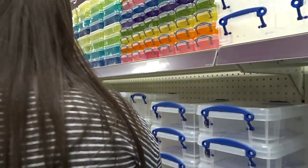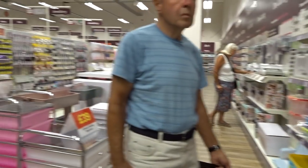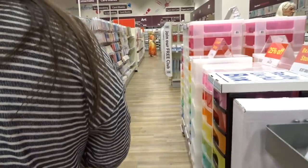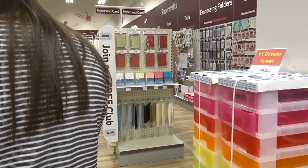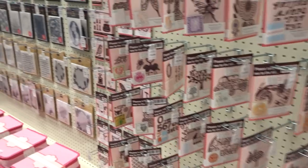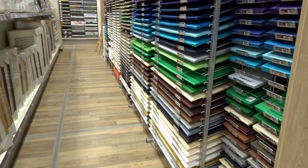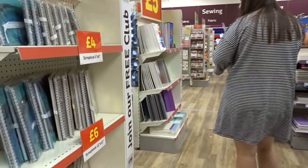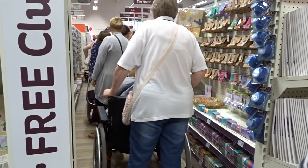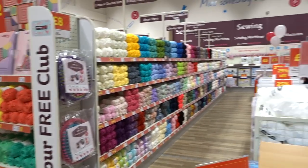Do you know, I sorted out the garage the other day and we have way too many really useful boxes. Oh, they're even smaller. They've got large pieces of paper there as well. Oh, what? I didn't see pattern, I saw plain. Found them. Oh, I want like the leather ones. I don't see them. Have we found something they don't sell?